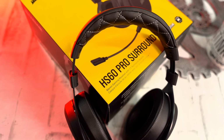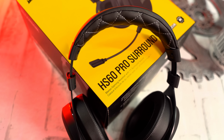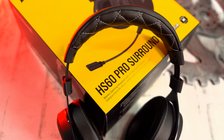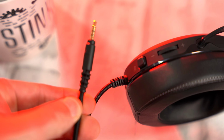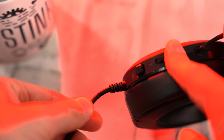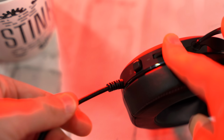Very nice bass, not ear shaking, rumbling, muddy bass, just a hard hit, full bass, if you catch my drift right there. The highs are really nice. The mids do its thing. Nothing gets muddy or anything. A fantastic sound here. So we're sounding like almost perfect with this headset.